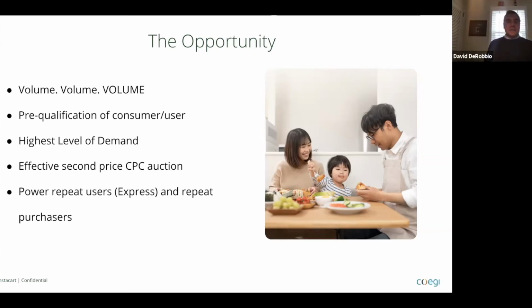If you're bidding on the search term soup, and you're bidding 80 cents and the next highest bid is 50 cents, you're only going to pay 51 cents. So it's very similar to Amazon, very similar to Walmart. And then what we're seeing is just the power of repeat and express users. That means those default bids that you have on buy it again, that are non-search related. When people are checking out, those types of bids become all the more important.